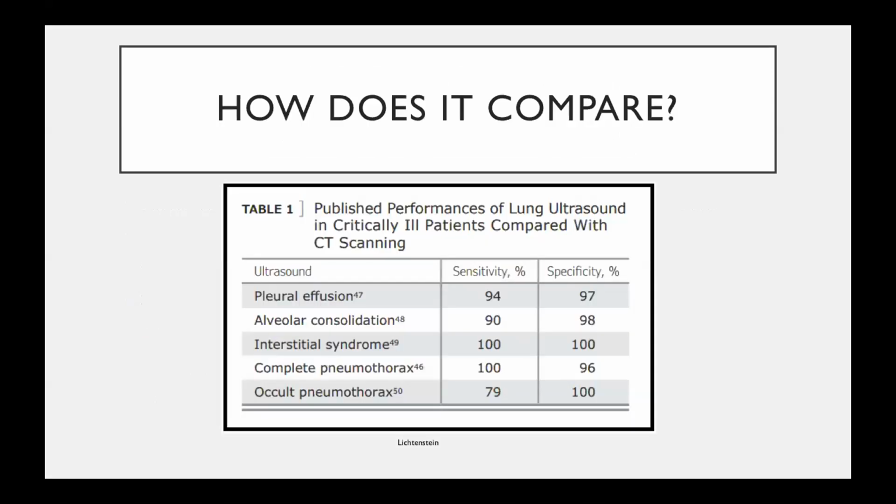So how does it compare? This is a table from a paper by Lichtenstein et al. that outlines the BLUE protocol. If you consider CT, non-contrast CT scan of the chest, as your gold standard, you can see that ultrasound stacks up pretty well in terms of sensitivity and specificity for various conditions, whether that's pleural effusion or complete pneumothorax.